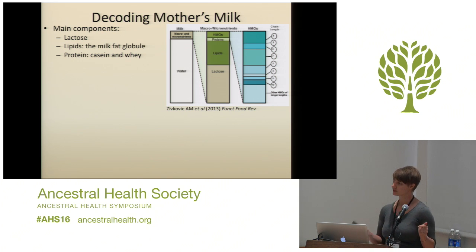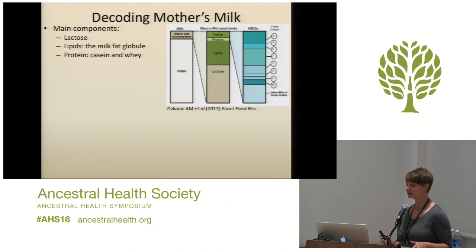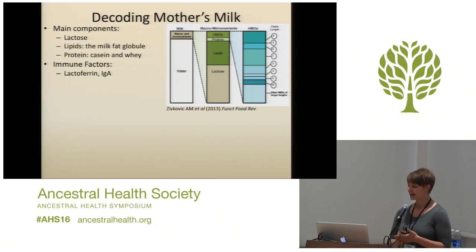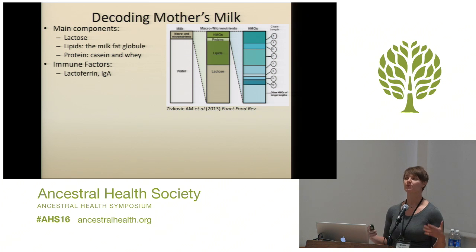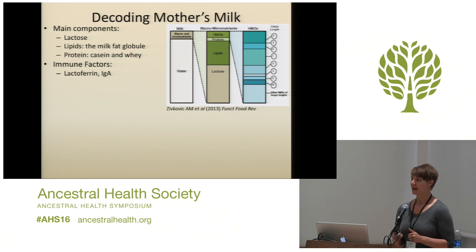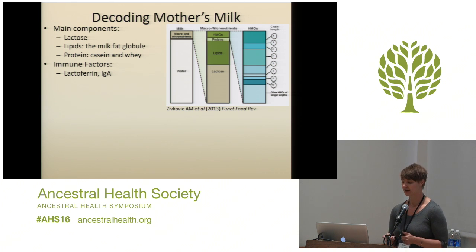Two different types in milk. The first are caseins, and they're highly digestible and thus serve mainly as an amino acid source for the infant. And then whey proteins, which tend to be less digestible, and rightly so, as they are often immune factors. So lactoferrin and IgA have actual biological activity in the gut, and so you don't want to digest them, so that they maintain that activity and can exert effects in the gut.